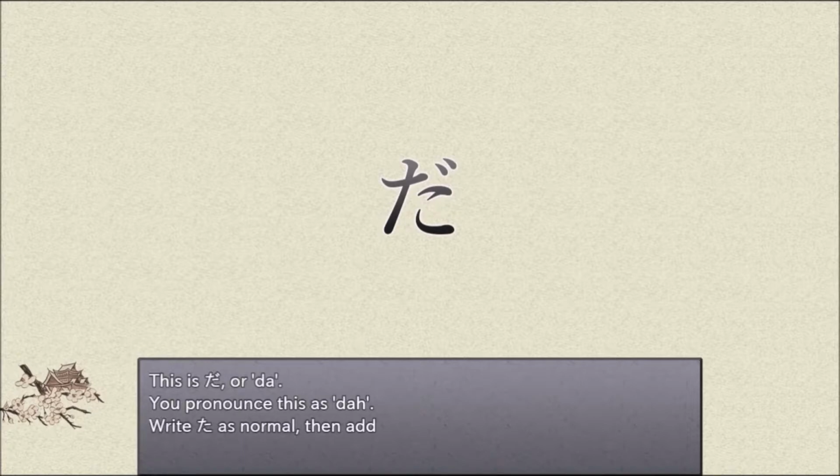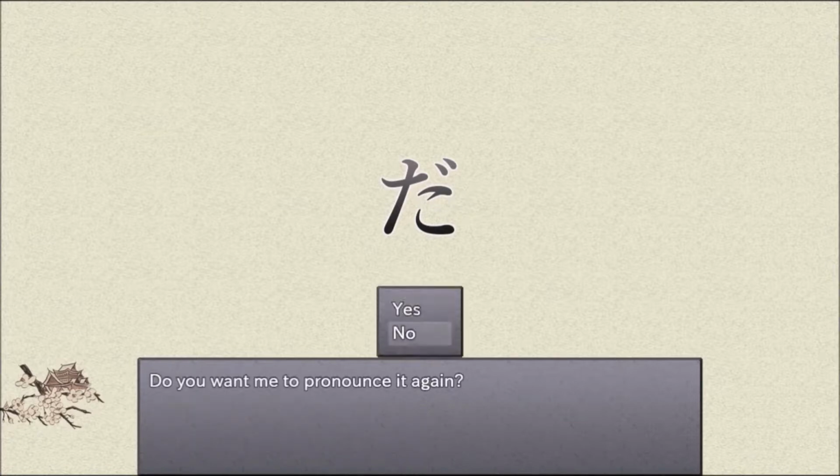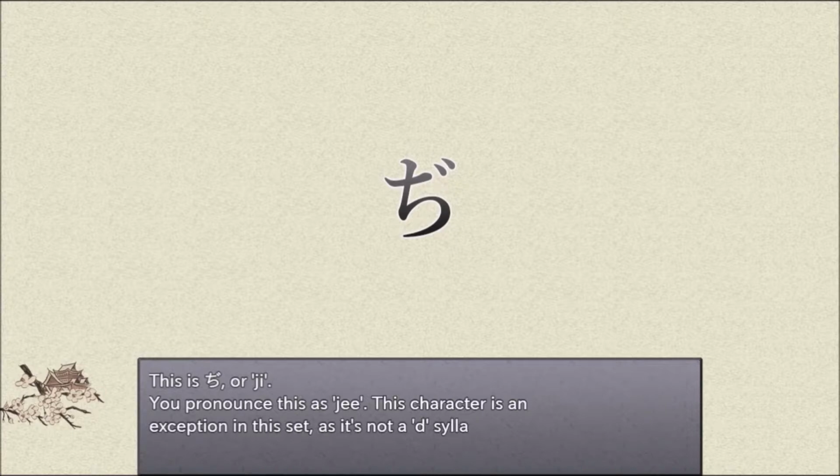Da. This is Da. You pronounce this as Da. Write Ta as normal, then add your Dakuten marks in the position shown in the image above. Da. Ji. This is ji. You pronounce this as ji. This character is an exception in this set, as it's not a D syllable, and yes, it's the same sound as the other ji.